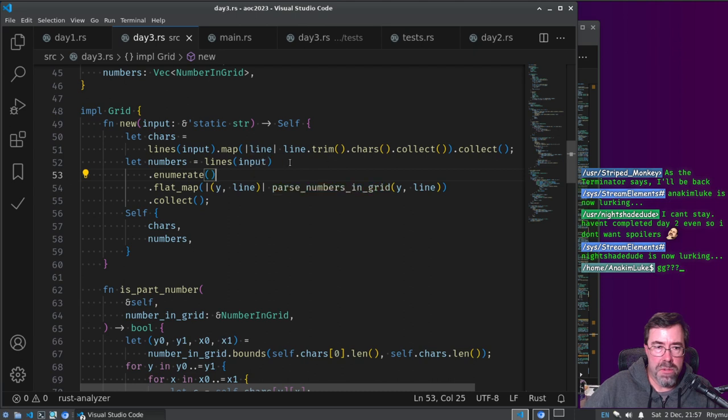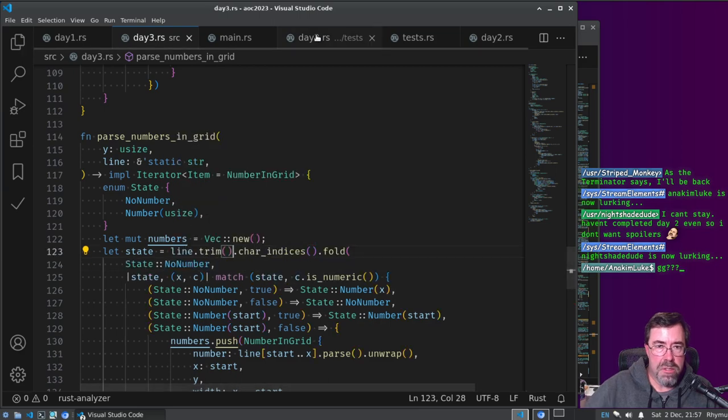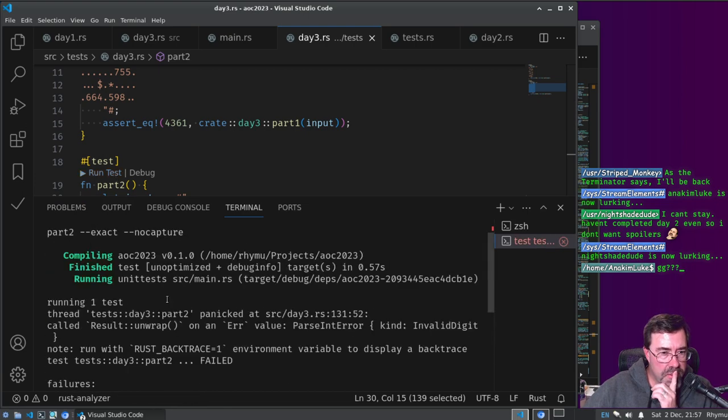This also needs to do, in here, this has to do a trim also, because it gets character indices. So now I should be able to outdent that, and it still should give me the correct column numbers.